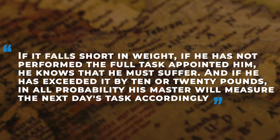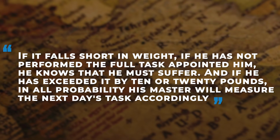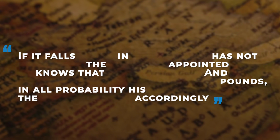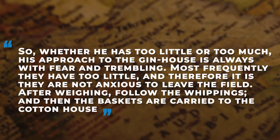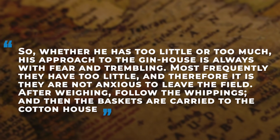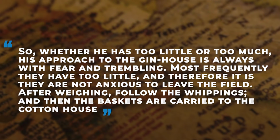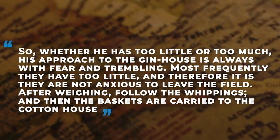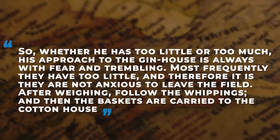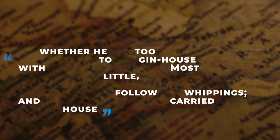And if he has exceeded it by 10 or 20 pounds, in all probability his master will measure the next day's task accordingly. So, whether he has too little or too much, his approach to the gin house is always with fear and trembling. Most frequently, they have too little, and therefore it is that they are not anxious to leave the field. After weighing, following the whippings, and then the baskets are carried to the cotton house." End quote.